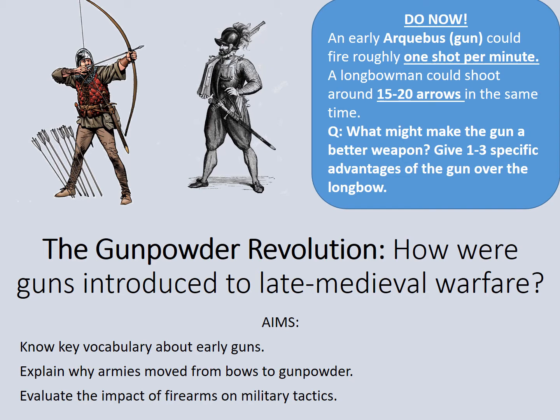Each arrow fired by a longbow was a precision engineered bit of kit. It had an iron tip to it, it had goose feathered fletchings on the back, and it needed to be just the right width. If it was not tapered in the right way, it would simply snap whilst being fired, or loosed I should say. If the shaft of the arrow was too thick, then it wouldn't fly far enough. So it was a very skilled job just to make the ammunition. On the other hand, a lead ball, as used in the arquebus, could be cast very simply by the soldier himself. So there were plenty of perhaps not necessarily obvious advantages of the gun over the longbow.